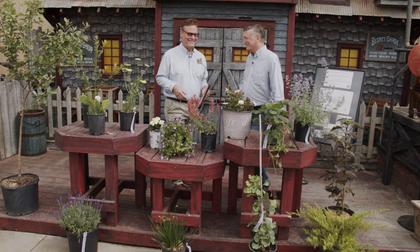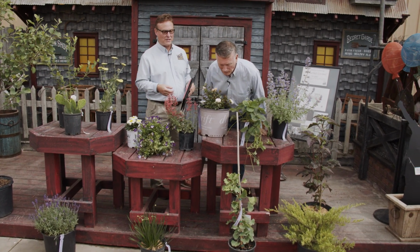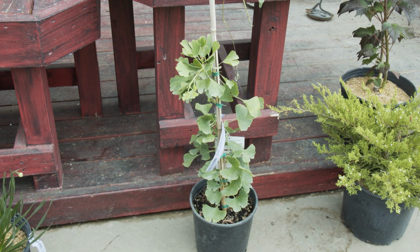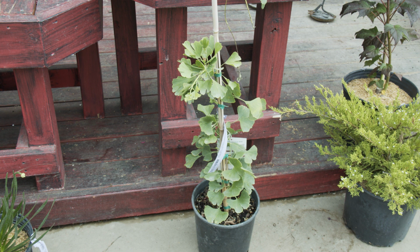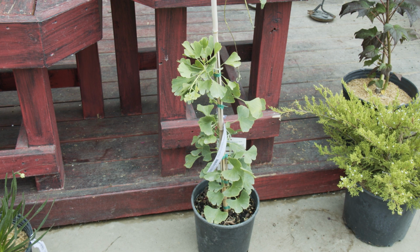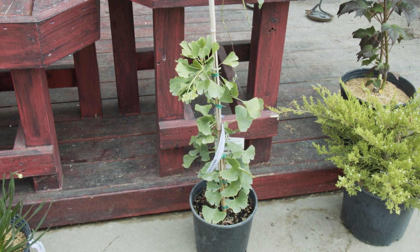Thanks, Mark. Next. Do you recognize this tree? Very unusual leaf there. It's a fan-shaped leaf. Oldest living tree known to man. Yeah, I think the Murray Botanical Garden has one of those. Absolutely. And it's the ginkgo tree. And of course, Ginkgo biloba, you've heard of the pills. It comes from this tree.